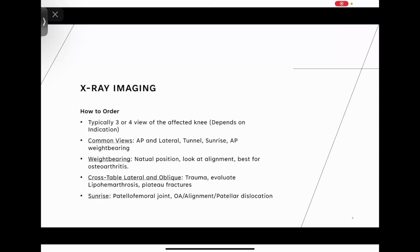With the weight bearing, we have a more natural position of the patient. We're better able to look at the alignment of the knee, and it's typically the best imaging for osteoarthritis, as we can see the degree of joint space narrowing to best advantage when the patient is weight bearing.